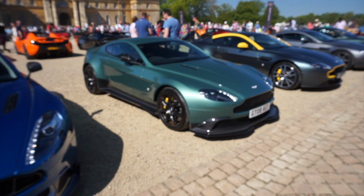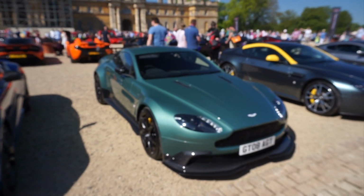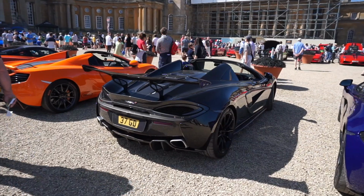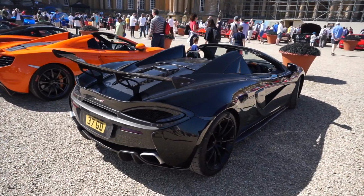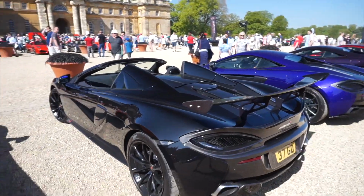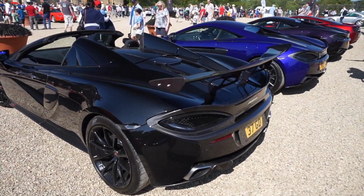We've got a GT8, and these things sound amazing. I'm still yet to hear a car that just blows you away like this. Over here we've got a 570S Spider with a wing. It looks to be an Amsfist black. Actually it might be black, it might be the purple coming off that car. Yeah, I think it is black. Oh well. But anyway, what do you think of this wing?